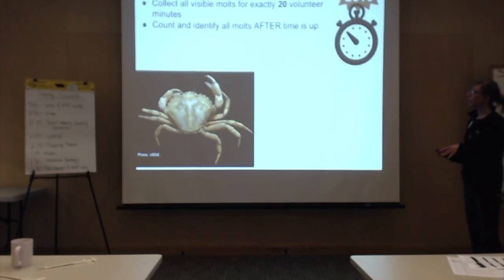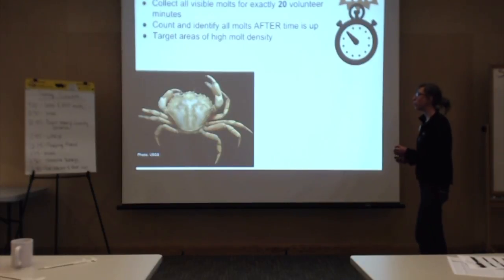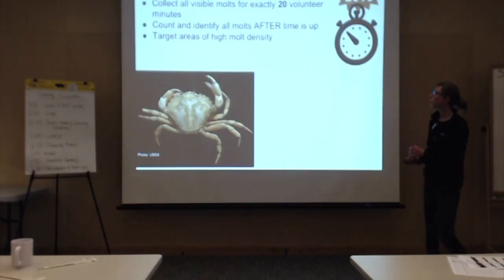Count and identify the molts after the time is up. So you're just collecting them, and then you look at the spoils of what you got. We don't want you to have to spend collection time trying to figure out what it is you're looking at. We want you to actively target areas where molts are really dense. So we're trying to find as many crabs as we possibly can, knowing that this is a way that we could find green crabs. So the more molts we find, the more likely it is that we would stumble on green crab molts if they are there.